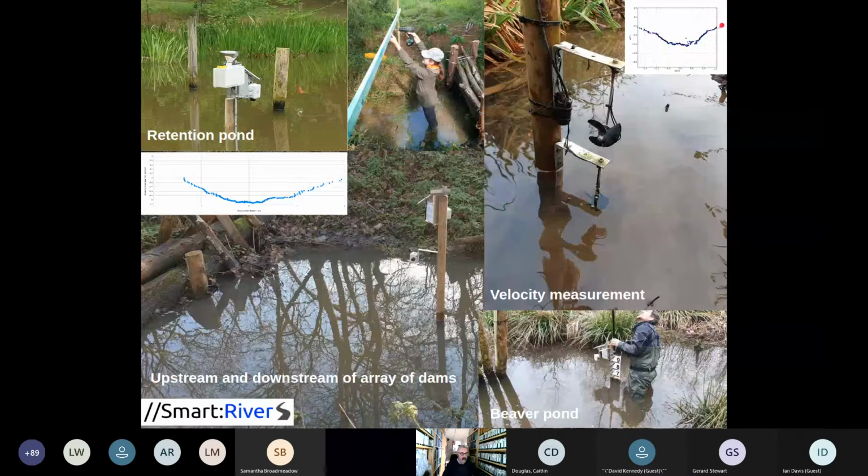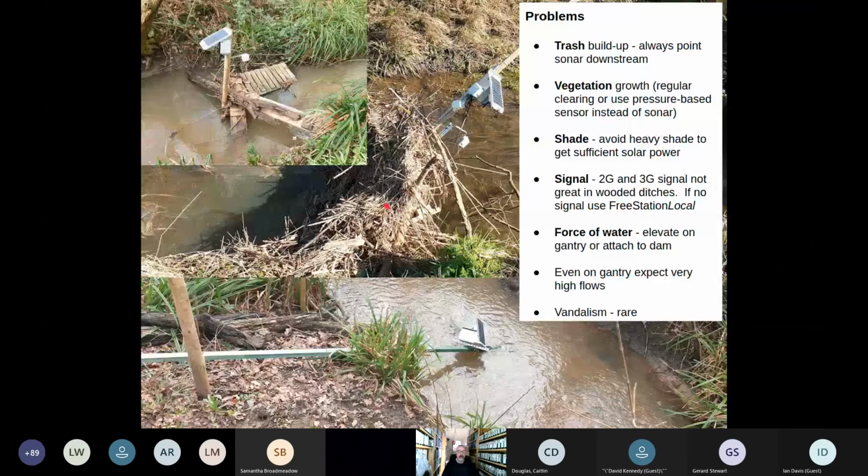In terms of problems, any of you that do fieldwork know that fieldwork always has problems. The kinds of things that, of course, challenge us and that we learn from are shown here. Of course, if you have a pole in the middle of a river, when the river is high, then all sorts of trash is brought down from upstream and that builds up. We therefore learn very quickly not to have the sonar on the upstream end, but on the downstream end, because here we're not measuring the water height anymore, we're measuring bits of wood, bits of timber, but on the downstream we wouldn't have that issue. Indeed, on this one we replaced it with an elevated station like this here.